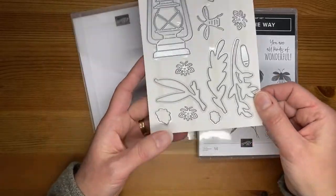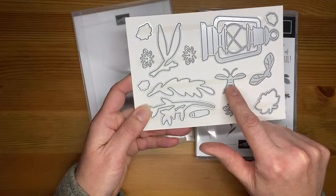Love all the little bug images in here. These are designed to layer together.